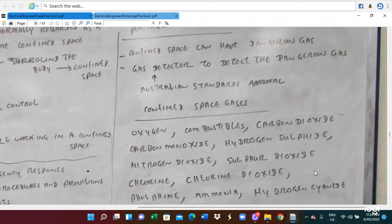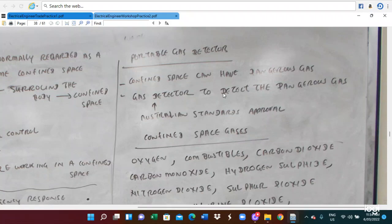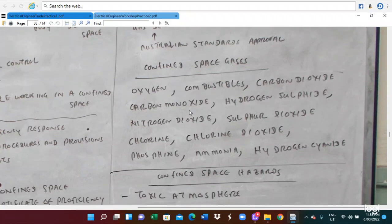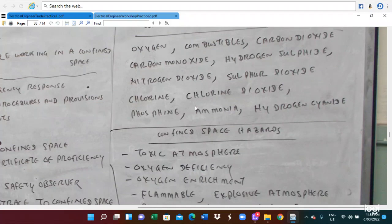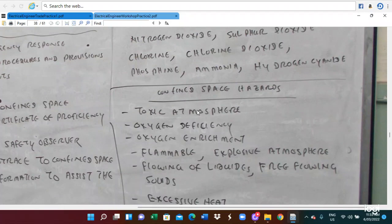In a confined space, you also have to use a gas detector. Because of the underground system, dangerous gas can leak. In this case, you have to use the appropriate gas detector. A confined space can have dangerous gas, so you have to use the gas detector to detect it. Those gas detectors must be approved according to the Australian standard. The confined space gases are oxygen, combustible gases, carbon dioxide, carbon monoxide, hydrogen sulfide, nitrogen dioxide, sulfur dioxide, chlorine, chlorine dioxide, phosphine, ammonia, and hydrogen cyanide. Those are the kinds of confined space gases that need to be protected against.